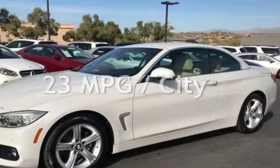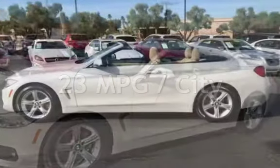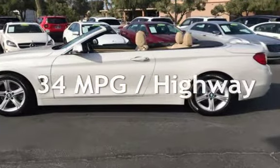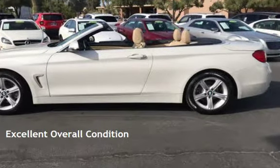Estimated fuel economy for this vehicle is 23 miles per gallon in the city, and 34 miles per gallon on the highway. This vehicle is in excellent overall condition.